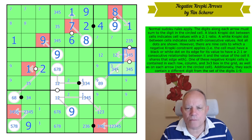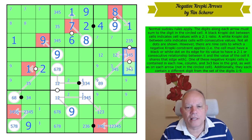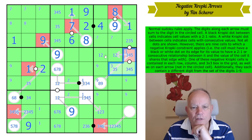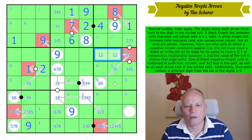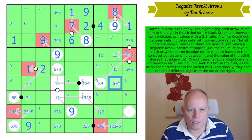And that gives us a triple. Is that right? That seems really weird. If that's 2, we're going 2, 3, 4. If it's 3, we're going 3, 4, 5. Yeah, if it's 5, we're going 5, 4, 3. So there must be a 4 in that pair and not here. 3, 4, 5 triple and a 1, 2. This can't be 9 or 8 and is 6 or 7.